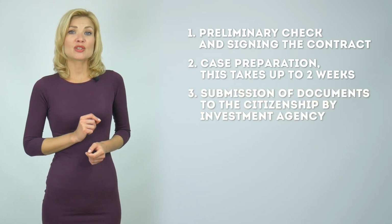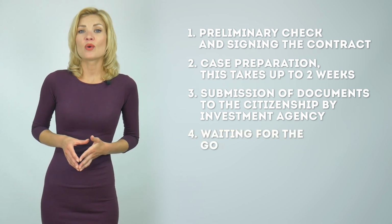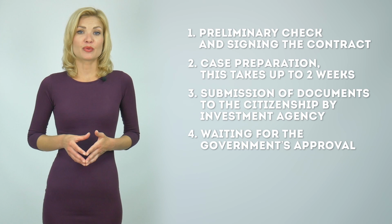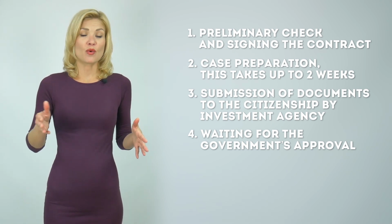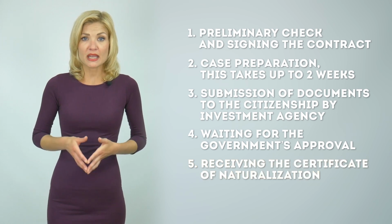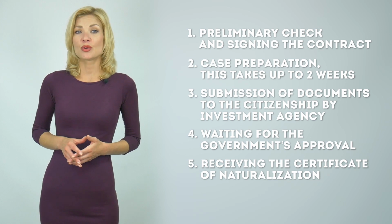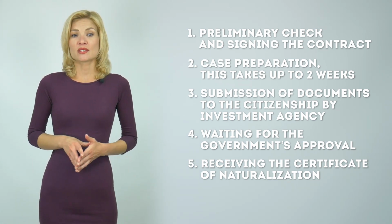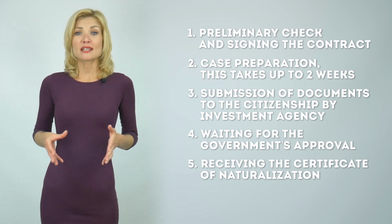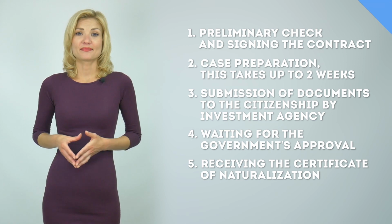The third step is to submit the documents to the Citizenship by Investment Agency. The fourth step is waiting for the government's approval. The government commission reviews the documents within 2 to 4 months. The fifth step is to pay the rest of the investment and all necessary fees after the commission approves your application. Then the commission issues the certificate of naturalization and your agent receives the passport on your behalf. The whole process takes 3 to 5 months.